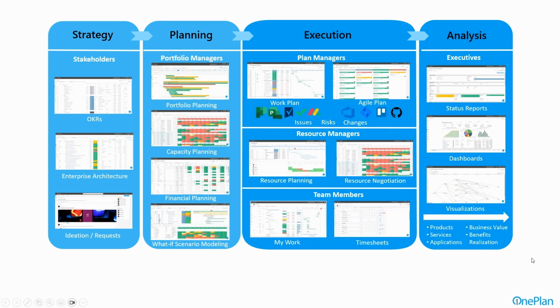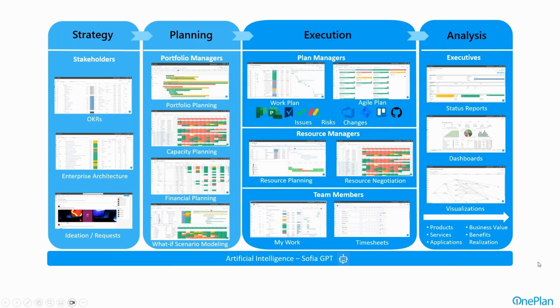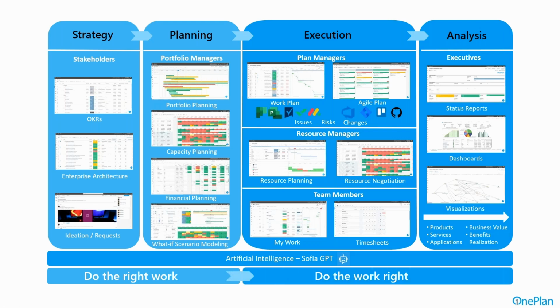And then ultimately, we want the outcomes, whether it's the products, the services, the other things, the drugs, the therapies, whatever it might be. We want the successful outcomes for these things. And we augment all this today with AI. Our built-in, purpose-built AI assistant, Sophia GPT, is part of the base OnePlan product and is available for you to use in your strategic portfolio management and R&D endeavors. The whole idea here is to select the right work to do that's aligned with the corporate objectives, and then to execute well and do the work right once we've decided to embark upon it.